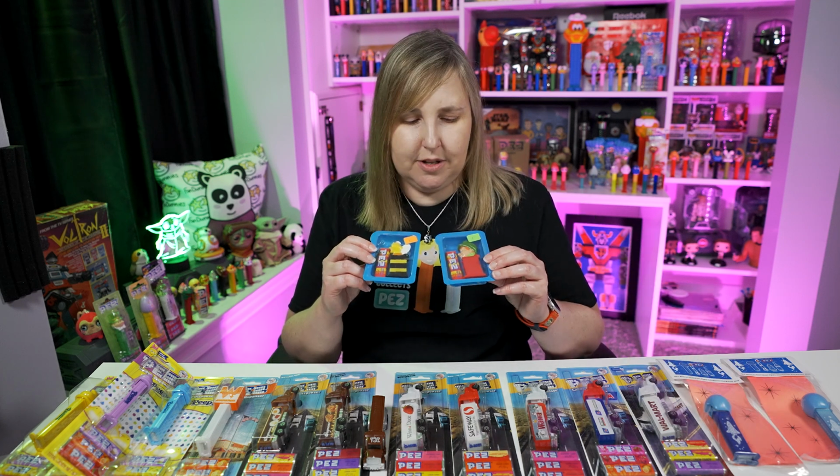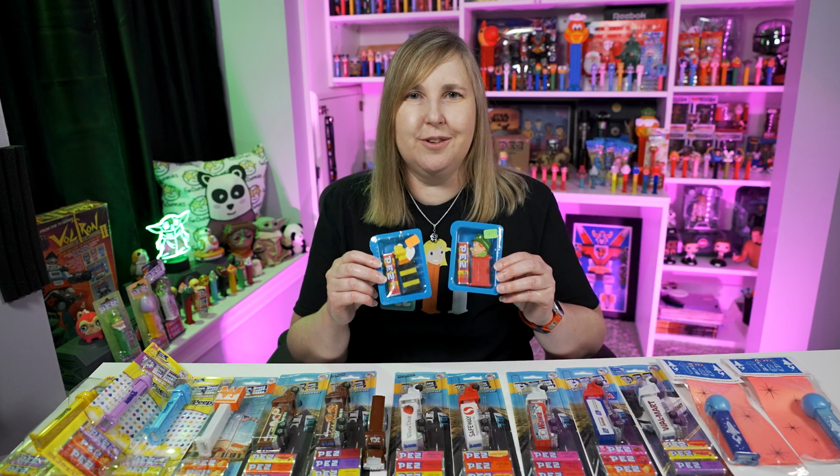Next up are 2 little PEZ dispensers that you could have got in cereal boxes. Let me show you these one at a time.